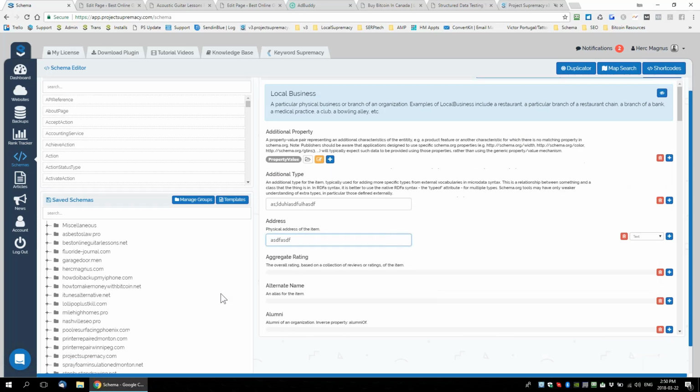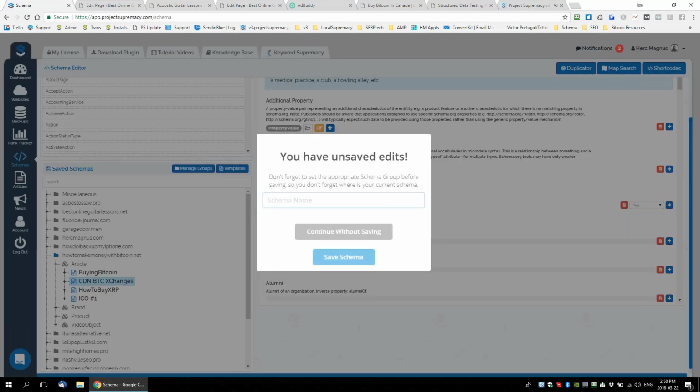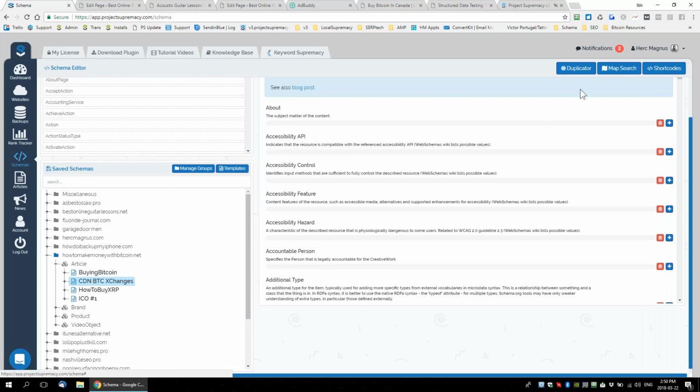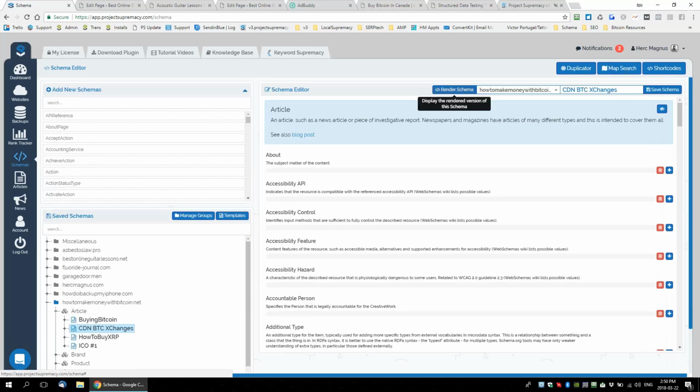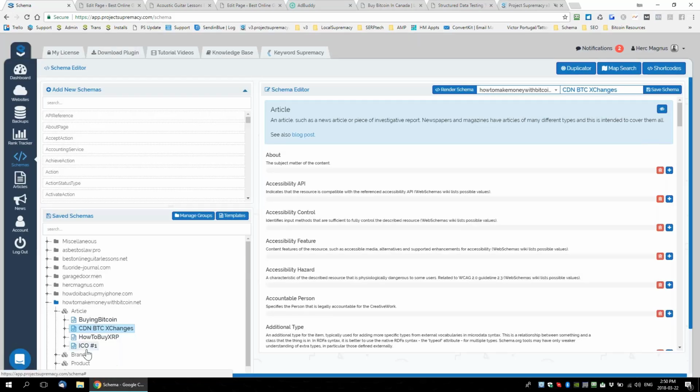It's very, very simple. So let me actually show you guys a rendered schema for another site. So let's go to that schema for the other page. We're going to continue without saving. I'll load it up, scroll back up to the top, and render this schema. The nice thing about this, guys, is yes, we are a WordPress plugin, yes, we are WordPress software. But if you do get the software and you want to build schema for HTML sites, Wix sites, ASP sites, anything that's non-WordPress, you can still build the schema in here and save it.